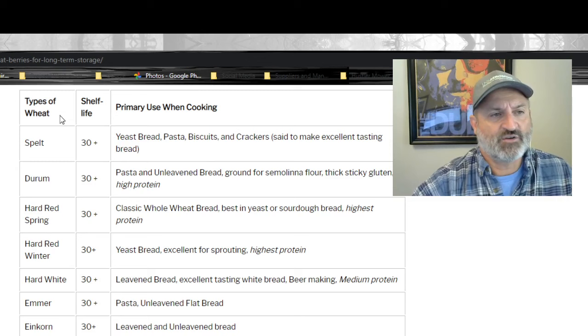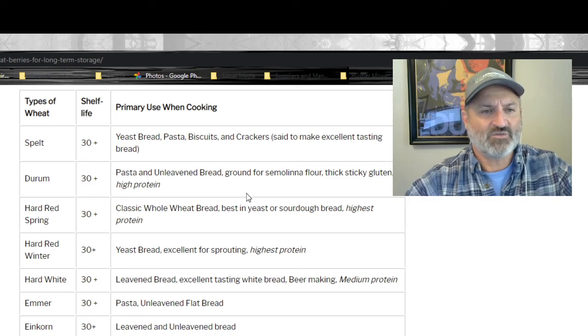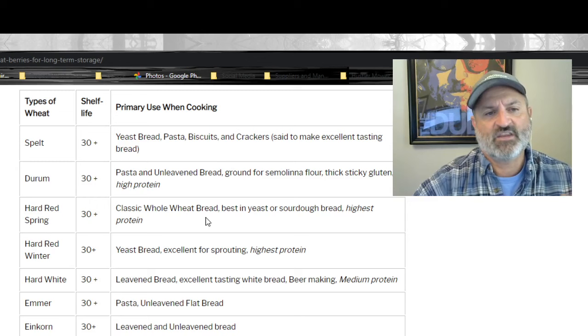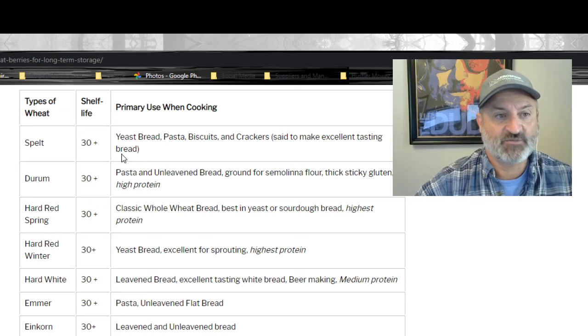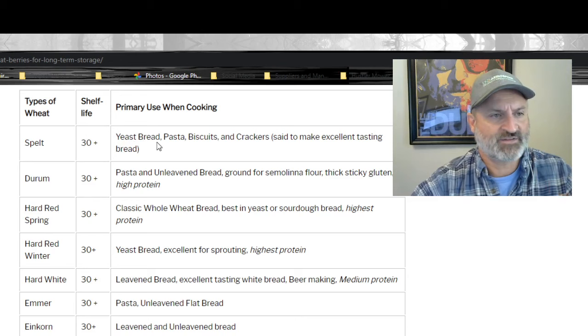Then I had the most common uses over here. These primary uses when cooking are not written in stone. These are just what they've historically been used as. And it seems to me when things are historically used for a specific purpose, more than likely they're used that way for a reason. There's been some experimentation throughout history, and people have determined that spelt is better for, well, that one's kind of not a good example because it's the reading I did, yeast bread. Spelt is good for yeast bread, pasta, biscuits, and crackers.